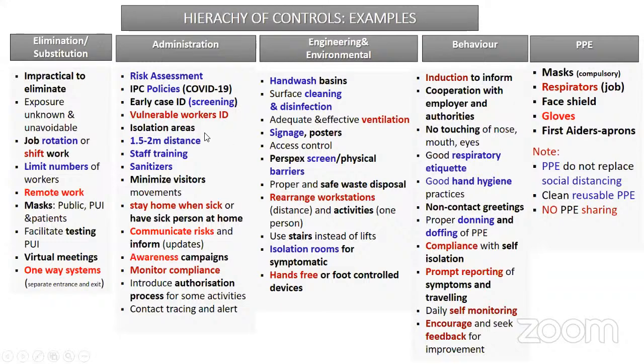And then we are all implementing social distancing at the moment. By now, I'm sure it's been a year already since we have been with this pandemic. So most of the things we are implementing, such as use of sanitizers and advising the sick workers to stay at home when they are sick, because we don't want them to transmit the disease to other workers or their colleagues.